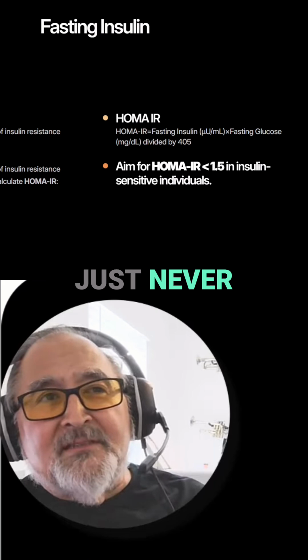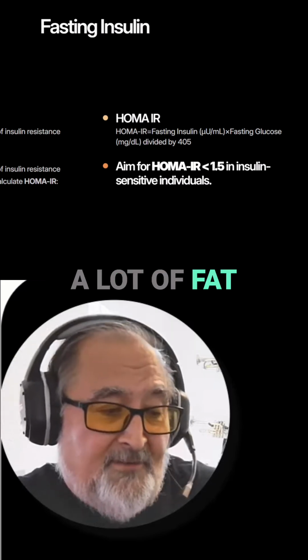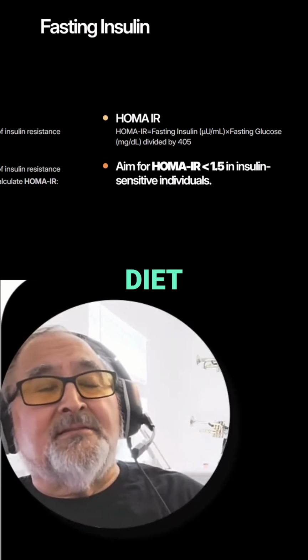A lot of people just never thought about testing their fasting insulin because they don't have a lot of fat around the middle. They're going, I'm healthy. And it helps us to compare pre and post lifestyle or diet interventions.